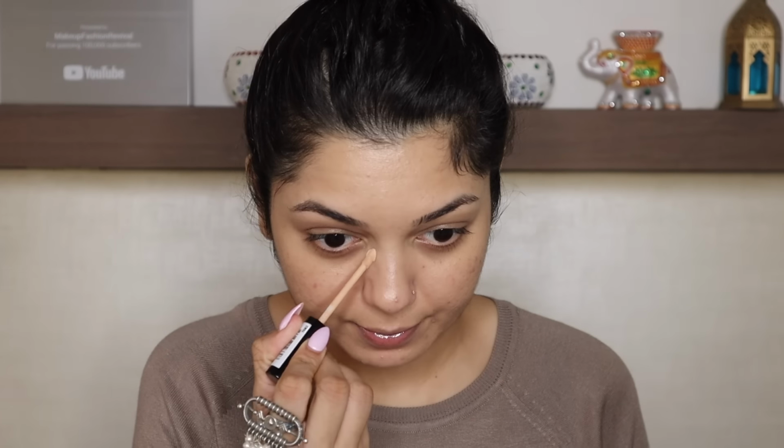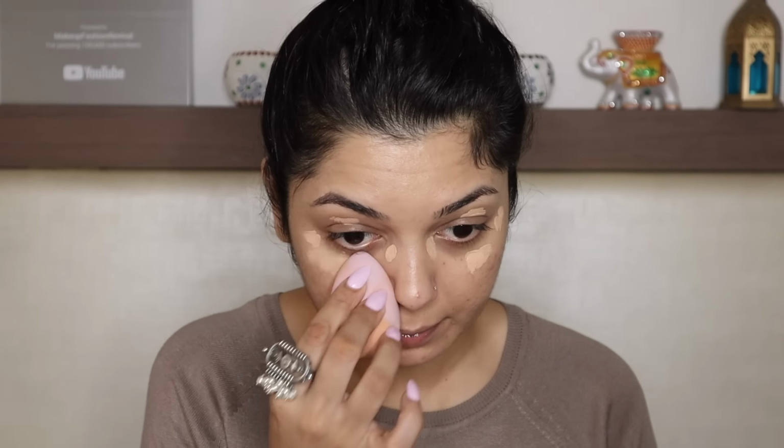For concealer, I'm going in with my NYX HD Studio Photogenic Concealer. It is in the shade CW04. Okay, so this is the concealer. I'm going to set my concealer and foundation with my K-Beauty HD Loose Setting Powder in the shade Banana. Okay. Using the same sponge.